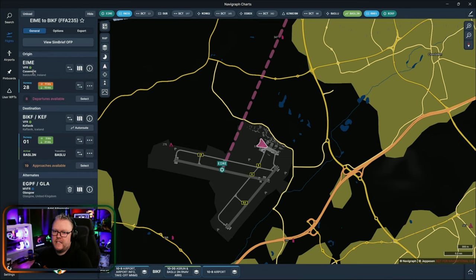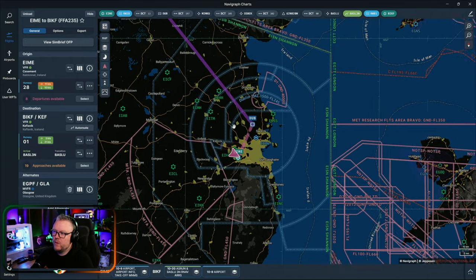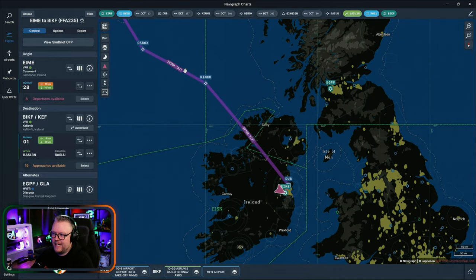So our route is fairly straightforward. It's departing out of Baldonnel. It's going to fly us out over Dublin. We're going to pick up the Dublin VOR and then it's off to the northwest, out over Donegal, and then we're into it, right? That's what we're going to do.